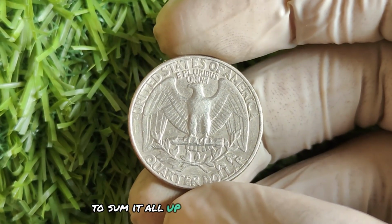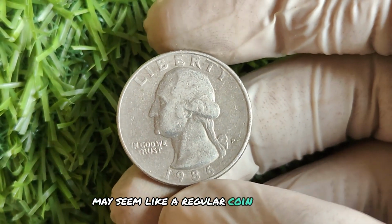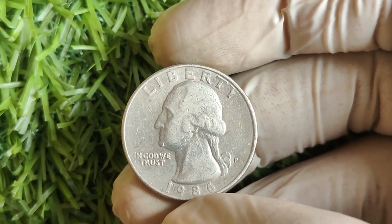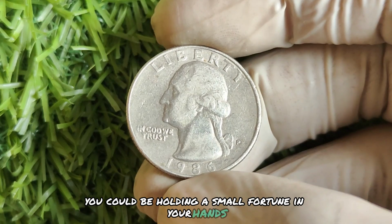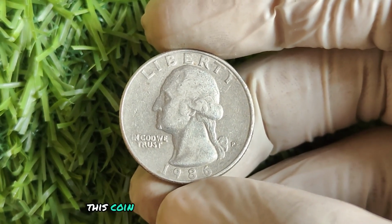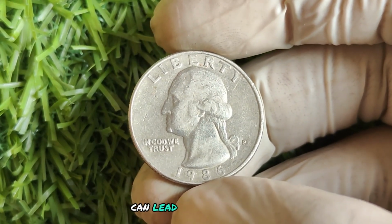To sum it all up, the 1986 P Mint Mark Washington quarter dollar may seem like a regular coin at first glance, but if you're lucky enough to find one with a double die error, you could be holding a small fortune in your hands. Whether you're a seasoned collector or just getting started, this coin is an excellent example of why paying attention to the smallest details can lead to big rewards.